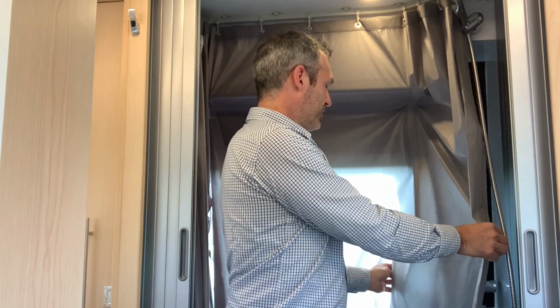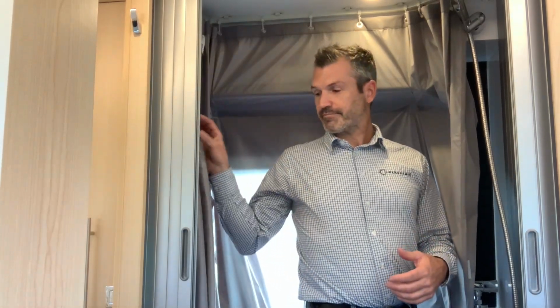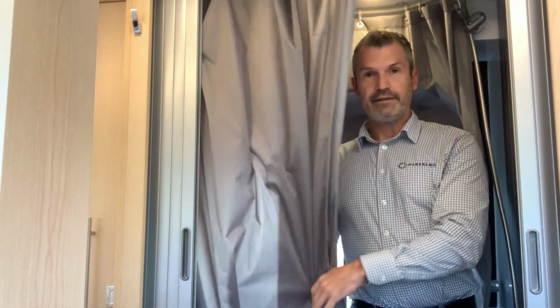Now we also have a little opening here for that thermostatic valve that we discussed. So you just slide it through and you have access to the on and off valve. That's the only thing we need to do because your temperature is already preset on it. Now I'm inside and I can close the curtain completely.